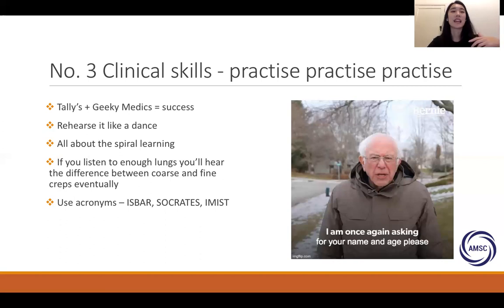In terms of your history taking, use the acronyms, but also find your own flow. Once again, when you have enough practice, even if you don't stick to the particular SOCRATES pain history, you'll still know what you're missing in your history and what you still want to know. And of course, if you're early on in your med school degree, always ask for consent and always wash your hands, and then you'll pretty much pass your clinical skills station already.